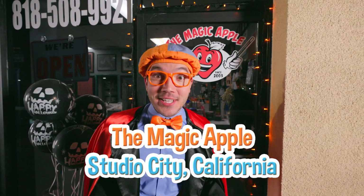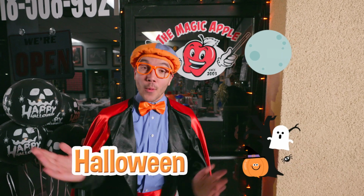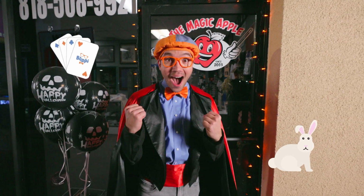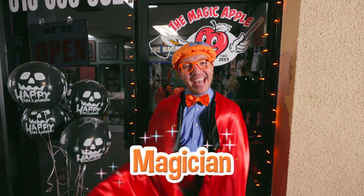Hey! It's me, Blippi. And tonight, we're here at the Magic Apple in Studio City, California! And tonight is Halloween! Ooh, do you know what I'm dressed up as? I'll give you a hint. Bunny rabbits, cards, a wand! Yeah! I'm a magician! Woo! Yeah, magicians are so cool! It's so much fun to go to magic shows to see tricks up close or on a really big stage!